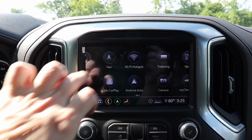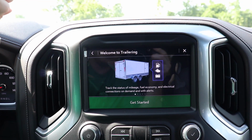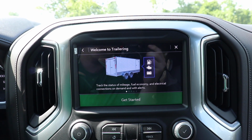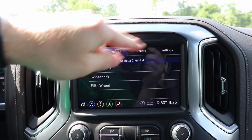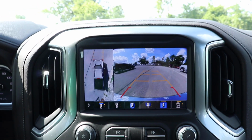everything from here. This right here is your trailering app. Click it, and you can have pretty much a pre-trip walkthrough. So if you're going to be towing something, you can go through that. You have your checklist, trailers, and settings. Let's go home, go to the cameras.